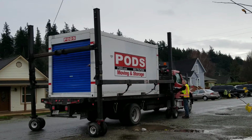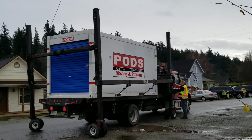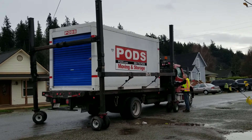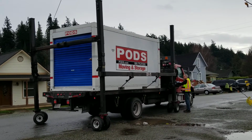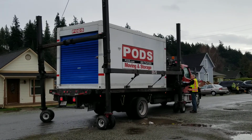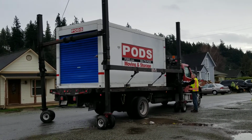Here's all my stuff. Well, most of my stuff. I brought a lot up here. Plus, I have to go back and get some more, but all my furniture that I couldn't put in my car or have my friend help me with. All my boxes of everything.